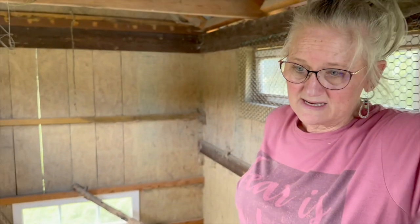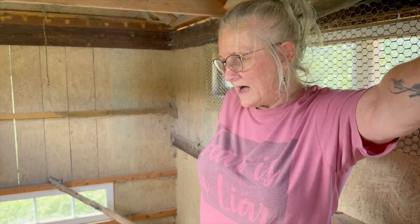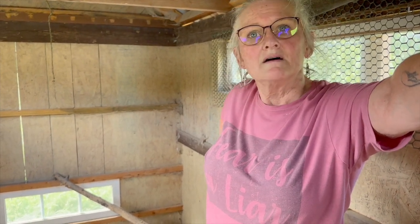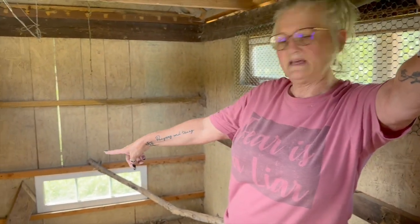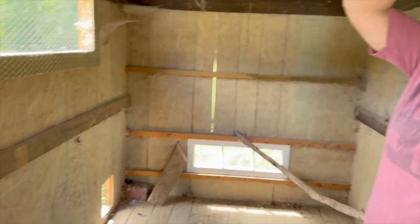I keep all of the chicken food in here because I know that this one is totally in the dry and nothing's going to happen to my chicken feed. So yeah, this is the most solid coop we've got right now. And then I just realized today I put the batteries in their automatic door over there.